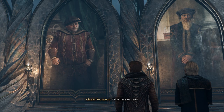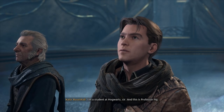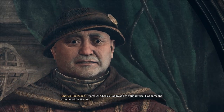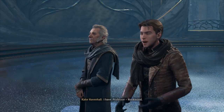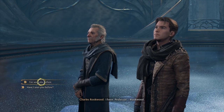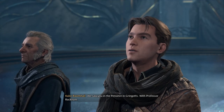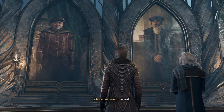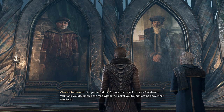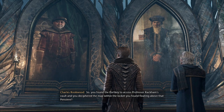What have we here? I'm a student at Hogwarts, sir. And this is Professor Fig. Professor Charles Rookwood at your service. Has someone completed the first trial? I have, Professor Rookwood. We saw you in the Pensieve in Gringotts with Professor Rackham. Indeed. So, you found the portkey to access Professor Rackham's vault, and you deciphered the map within the locket you found floating above that Pensieve.